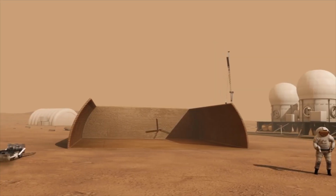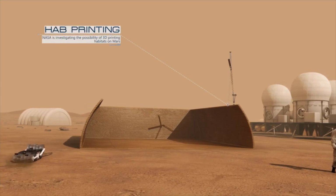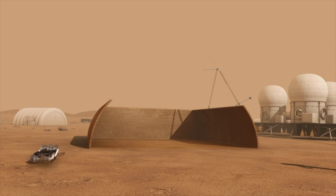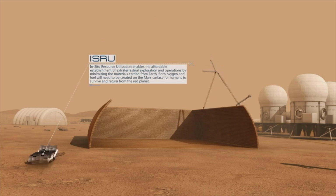So we're actually creating our own simulated Martian dirt, and we are printing large-scale structures like habitats, landing pads and storage facilities that we actually use lunar and Martian dirt for. So we've actually produced those on the ground now, and that's happening today.